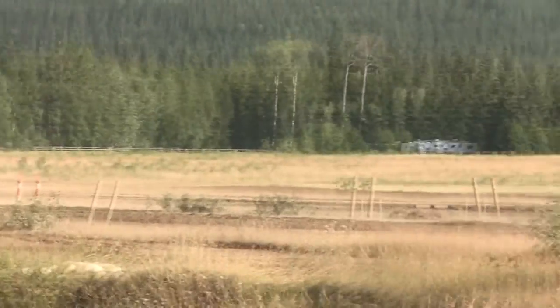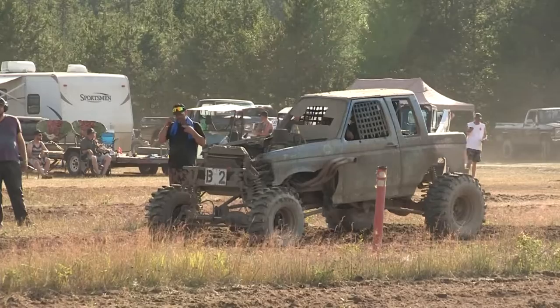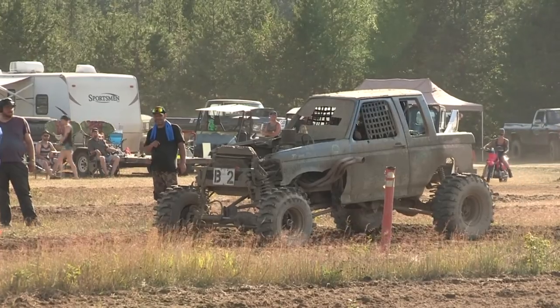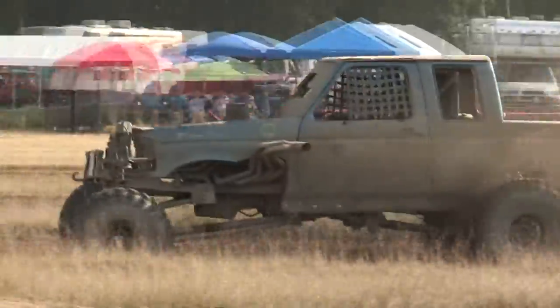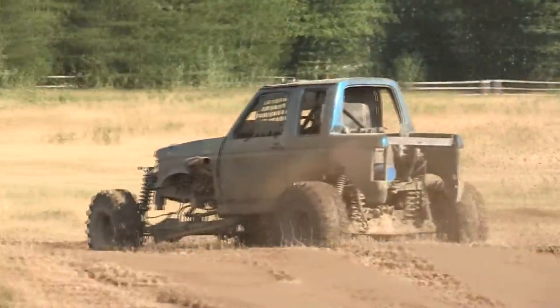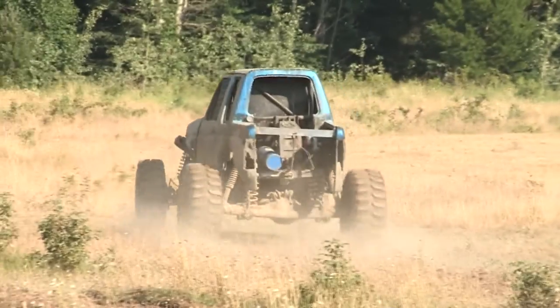A 5.452 for Billy Bob, Corey Gammond. All right, let's see what Renee's got. Oh, nice job by Renee, 5.423. Little squirrely at the end.